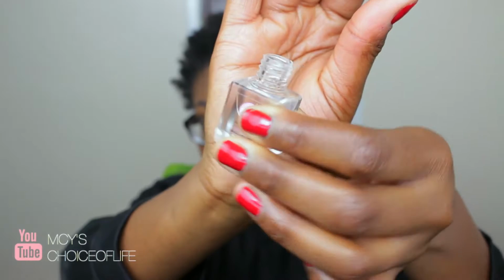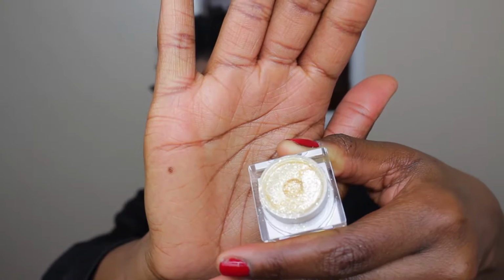It's liquid. So when you open it, you see this is the glitters. This is really small glitters. This is not like big glitters. I'm gonna try for you this product. I'm gonna try to put it on my lid. Basically I'm gonna try to do a makeup on it.